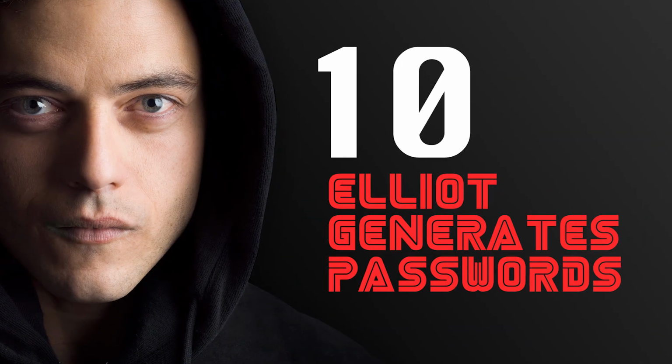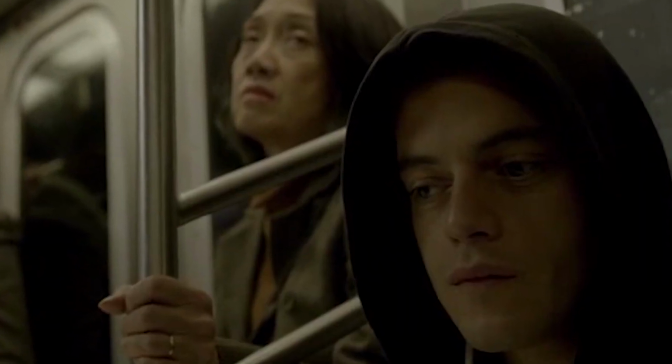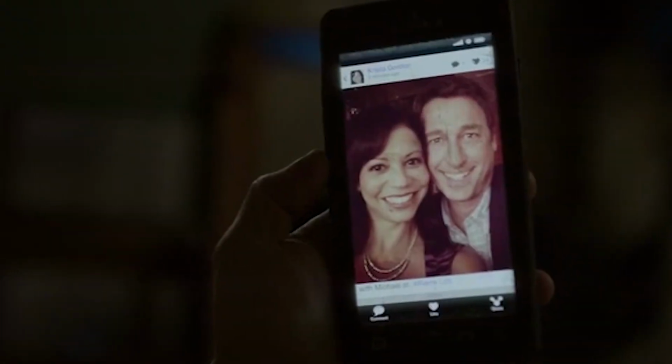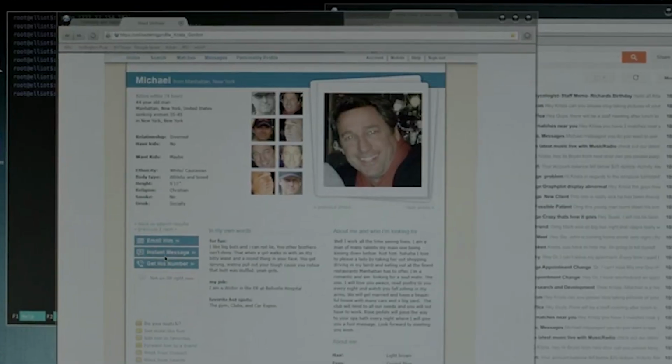Number 10, when Elliot generates passwords from Season 1, Episode 1. To work out all of the dark and twisty parts of himself, Elliot sees a therapist named Krista, a woman Elliot describes as kind but naive. It turns out that Krista is seeing a man that Elliot deems unworthy, but how does he know this? Through hacking, of course. Elliot is very weirded out by his therapist's boyfriend because he can't find a single thing about him online. So he does what any normal person would do.